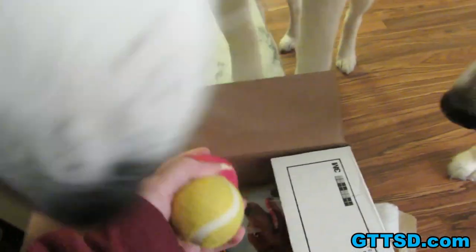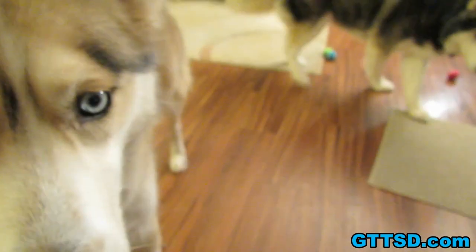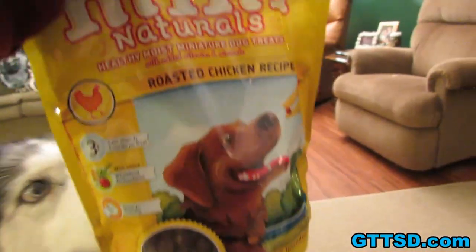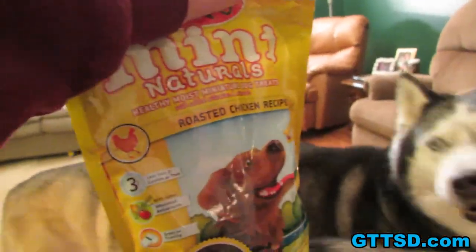Uh-oh. Two more tennis balls. Yay! They're like, we're not being fooled. We'll play with those later. Well, maybe Oakley got fooled. What's this? What is this? Roasted chicken Zuke's treats. Yum, yum, yum.